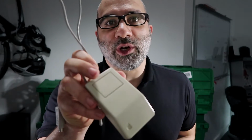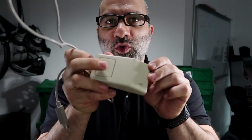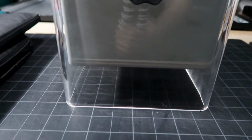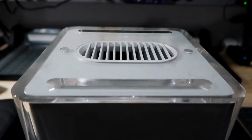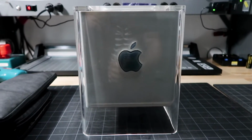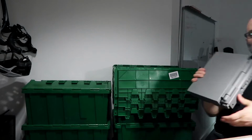That is an original Apple square button mouse. Listen to the click. This is the Apple Cube. Oh man, in all its glory. She is a beautiful thing.